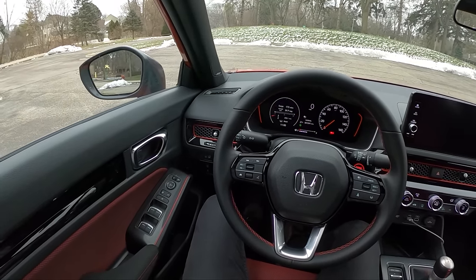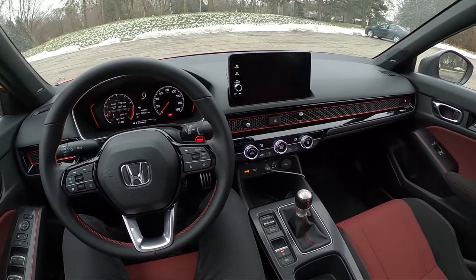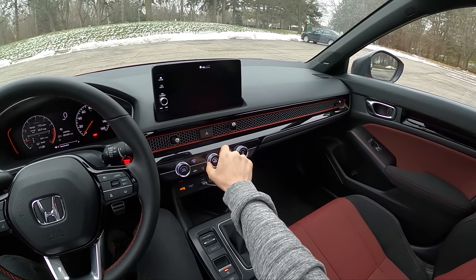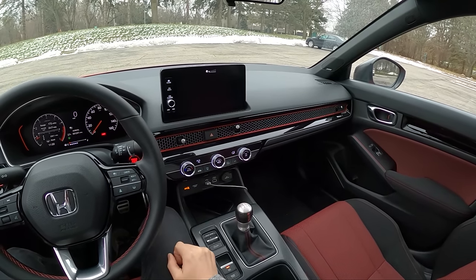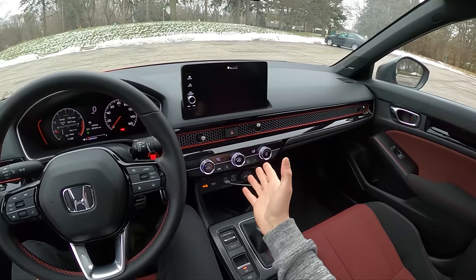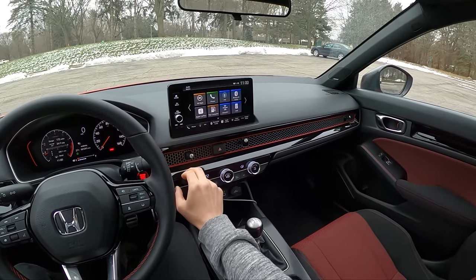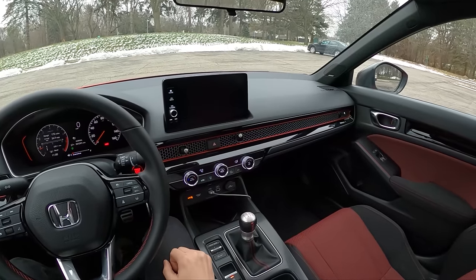I have really nice, user-friendly ergonomics in this cabin. I love these climate control switches. The click that they make is just so satisfying. With everything going to touch displays and haptic feedback, it's just nice to have a satisfying climate control button. I find that really nice and useful.